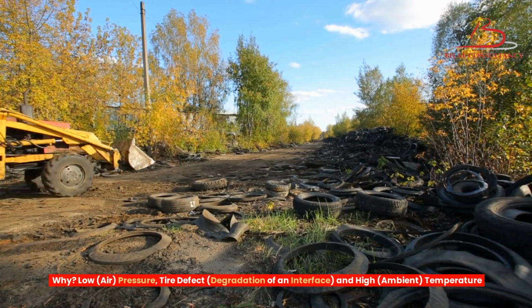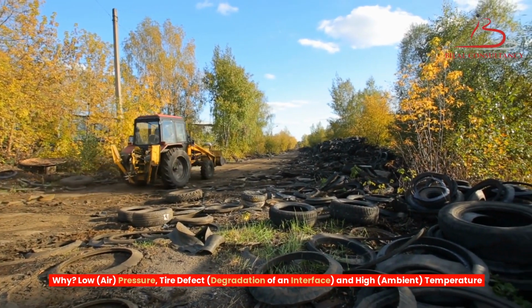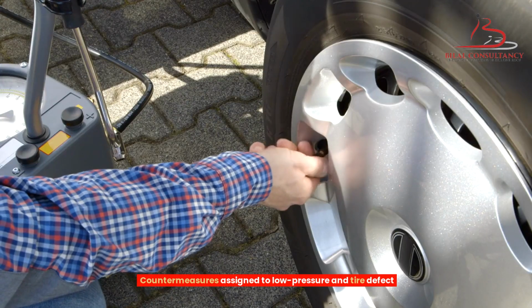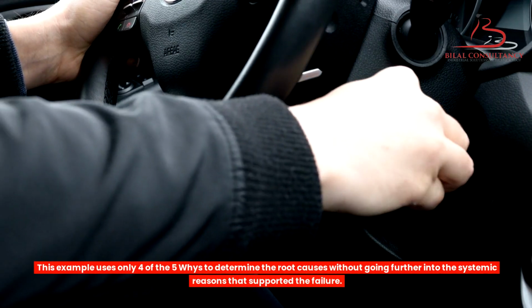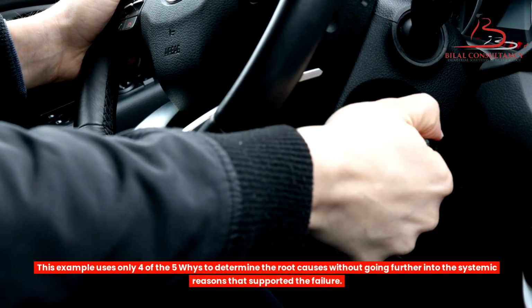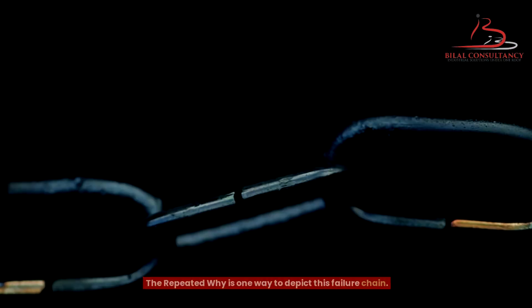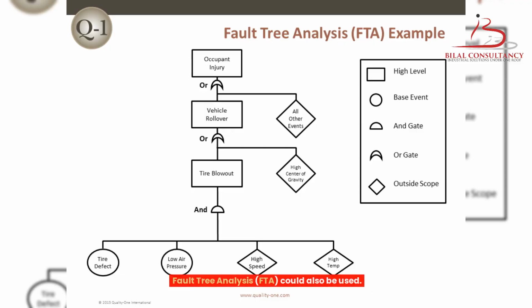Why? Low air pressure, tire defect, degradation of an interface, and high ambient temperature. Countermeasures assigned to low pressure and tire defect. This example uses only 4 of the 5 whys to determine the root causes without going further into the systemic reasons that supported the failure. The repeated why is one way to depict this failure chain. Fault tree analysis, FTA, could also be used.